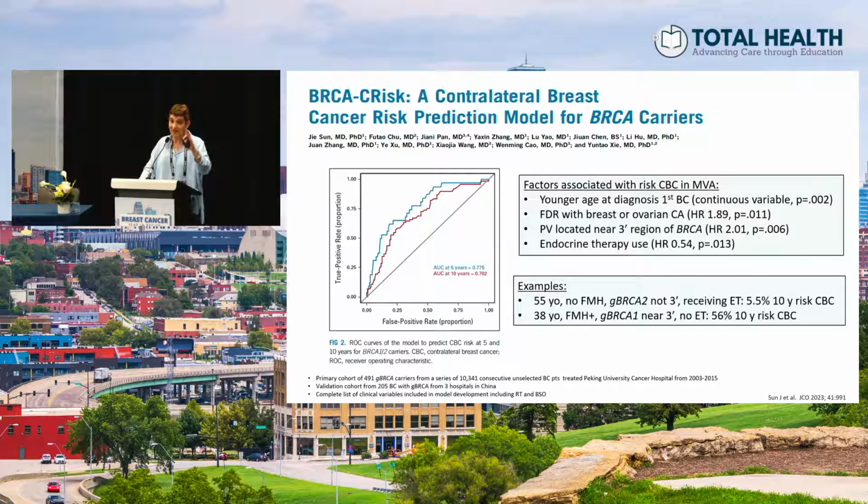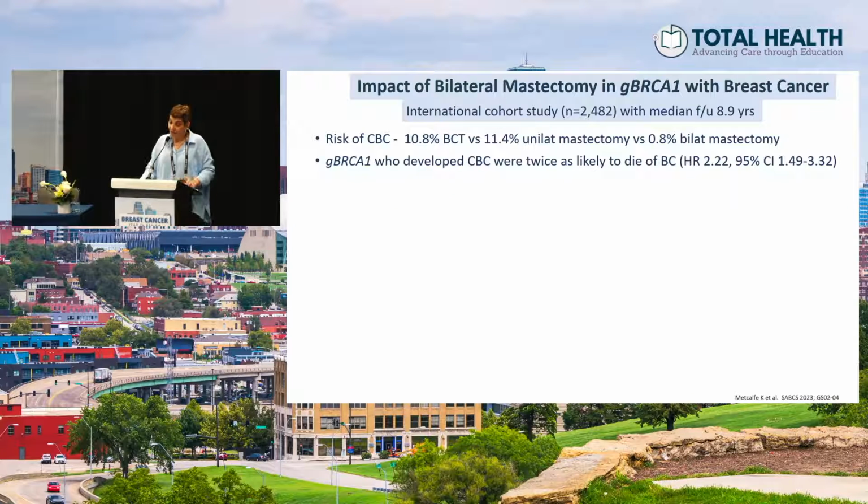And they have a nice little table that looks at various scenarios, and I just pulled one. So if you have a 55-year-old at first diagnosis who has no family history and she has a germline mutation not in the 3' end and she's receiving endocrine therapy, her 10-year risk of contralateral breast cancer is very low. But in contradistinction, if it's at the bad part and they're not getting endocrine therapy, the risk is significantly higher. So the other thing, this was a San Antonio presentation.